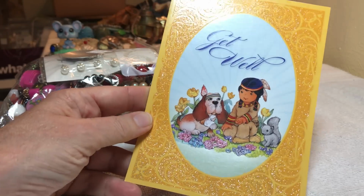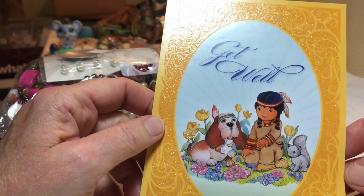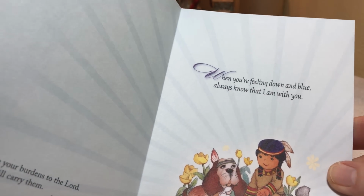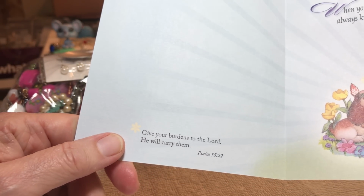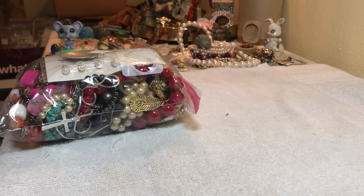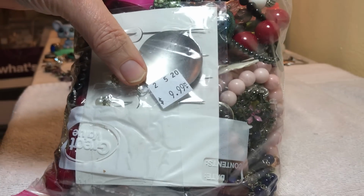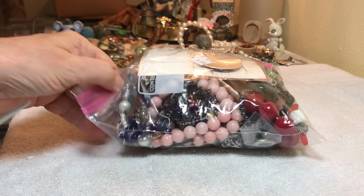We want to say get well from a dumpster card. Well, these were donated to a thrift store and they threw them in the dumpster, so somebody liked them. When you're feeling down and blue, always know that I am with you. Give your burdens to the Lord, he will carry them. Psalm 55:22. That one's definitely fitting for these days. February 5th, 2020. Back in the good old days for sure.